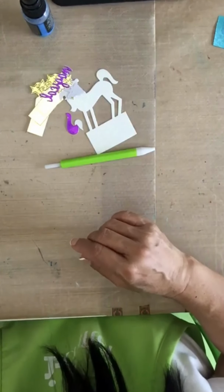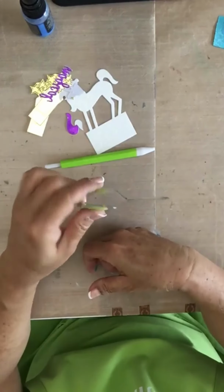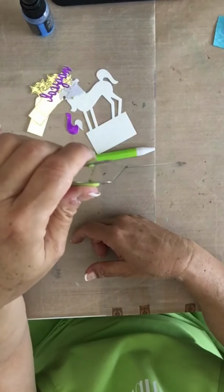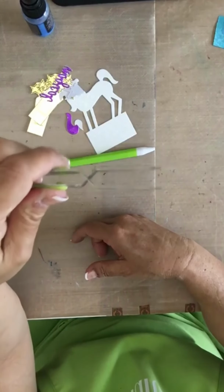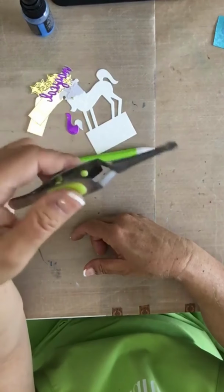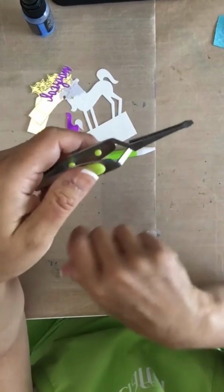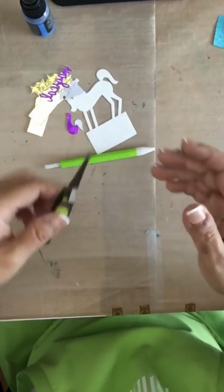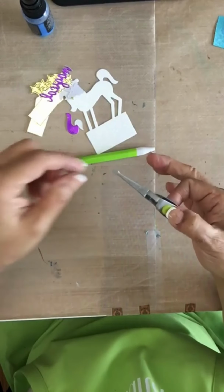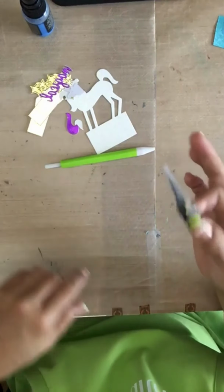I also have these reverse tweezers, and they are wonderful because they hold really, really well, but they're reversed, so they're easier on your hands. And they're stainless steel, and they have these silicone grips. So if you're holding something and you're heat embossing it, you can hold it by the silicone and not burn yourself as it heats up.